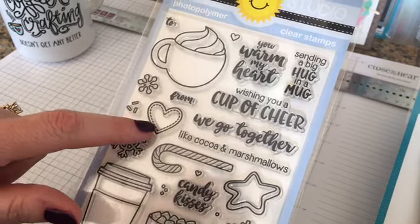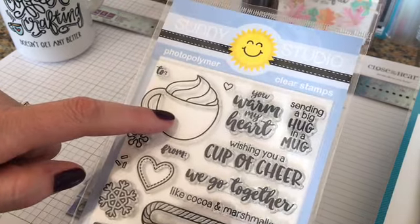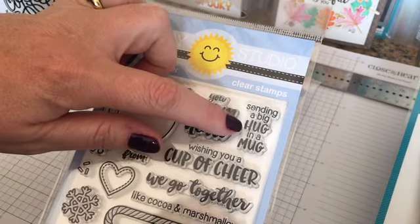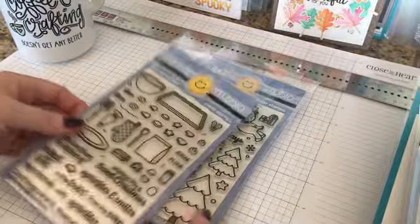The little stitched heart is going to fit just perfect, or the snowflakes will fit perfectly in all these cups. And then you've got one here that can be a cappuccino with whipped cream. I love the sentiment, sending a big hug in a mug, wishing you a cup of cheer. I mean, you're just going to use this all year long, really.